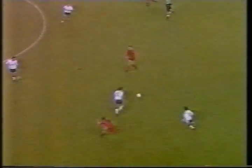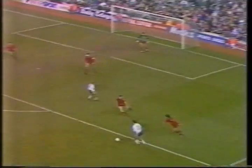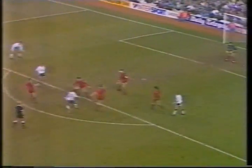This is going to go right to the end, or is it? Fenwick. Allen. Still Allen. Good run. He's found Gascoigne. Oh, terrific! That's the finish they wanted, in more ways than one, the Spurs fans. Gascoigne has made it 4-2 and scored his second.